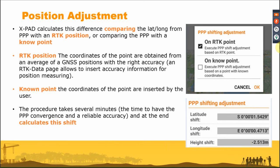So it's more or less how it works, the normal GNSS localization to the local network. So measure 1 point with RTK or a known point, and assign the same point with a PPP solution. So a few minutes to measure the point. The entire procedure takes several minutes, less than 10 minutes, to get this shifting adjustment.